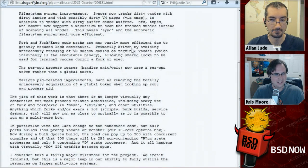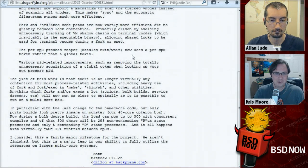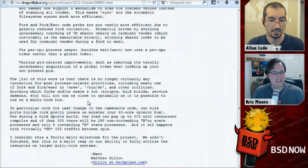That's cool. And it looks like here the lead developer mentioned they're using Poudriere and noticed a performance difference with it. Yeah. Specifically, when they made the change to the name cache code, the bulk ports build they did with Poudriere on their 48-core machine now manages to get the load average up to 300. Of those 300 running processes, 295 of them are in the run state, and only 5 of them are contending for a lock. Oh, okay, that's pretty cool.